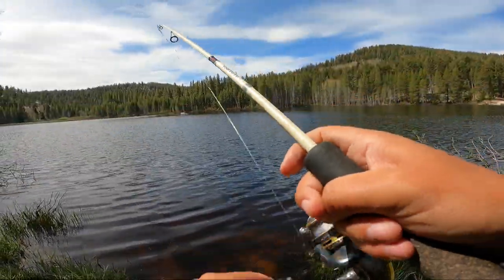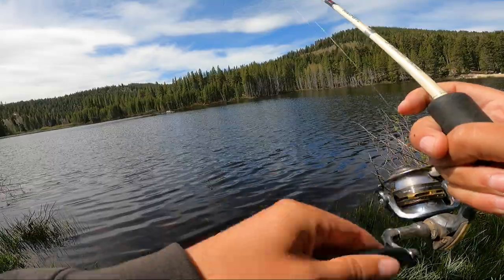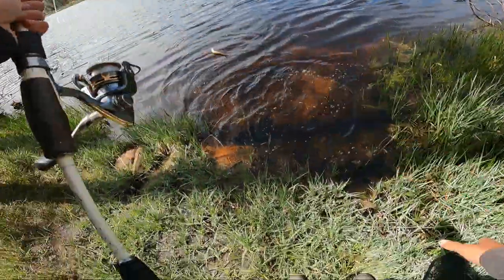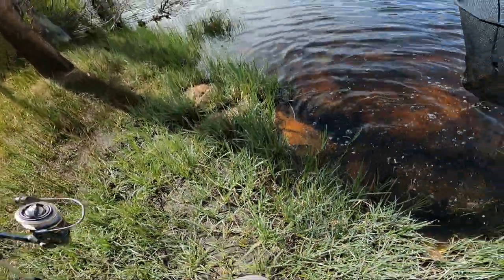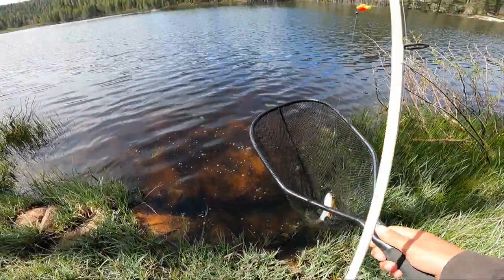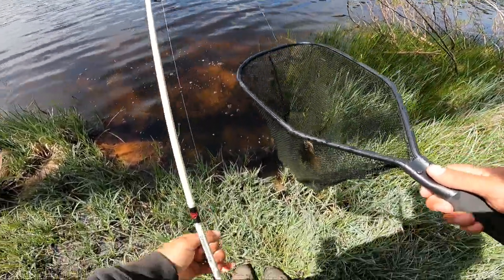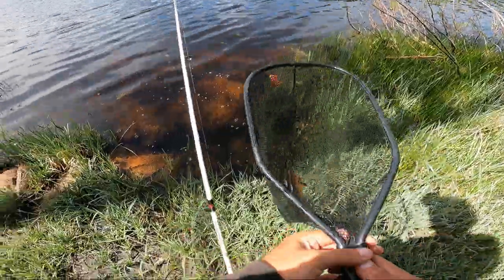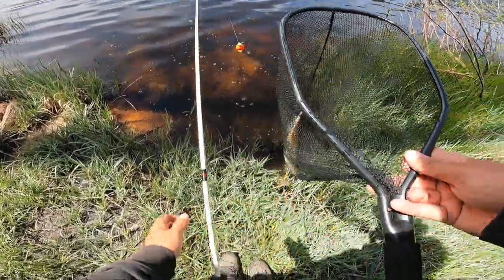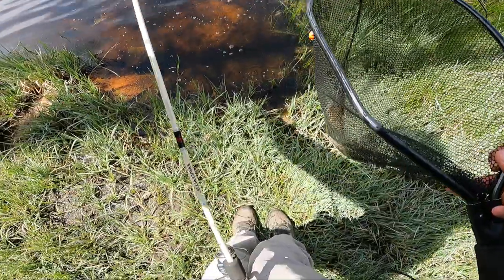Look at this. I'm hooking up like crazy now. That was the difference. What is this? This is a little bit bigger. Now I'm hooking them left and right. I cannot believe that. That was the problem. Thank goodness I figured that out. I would have been driven mad.